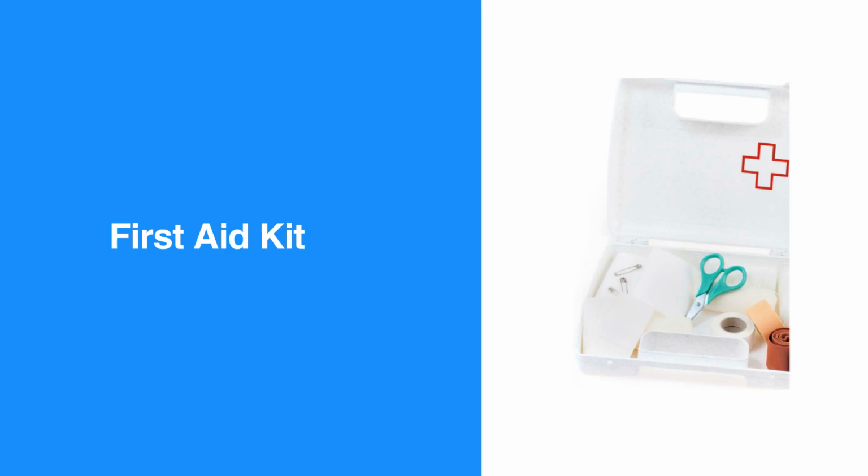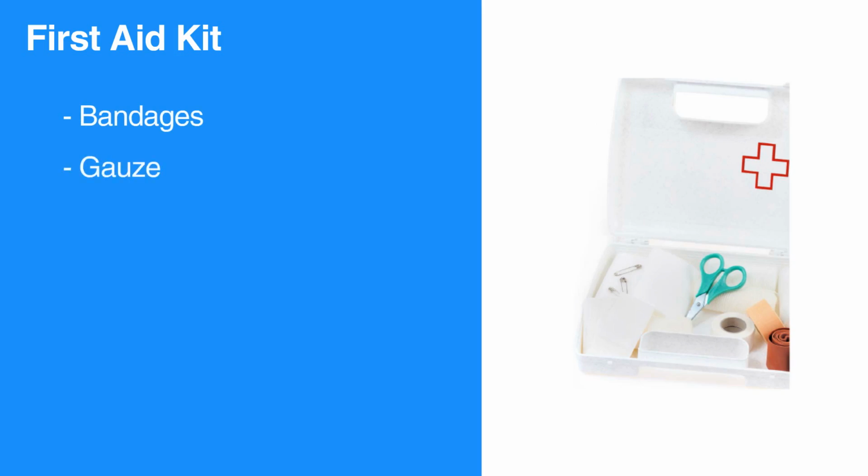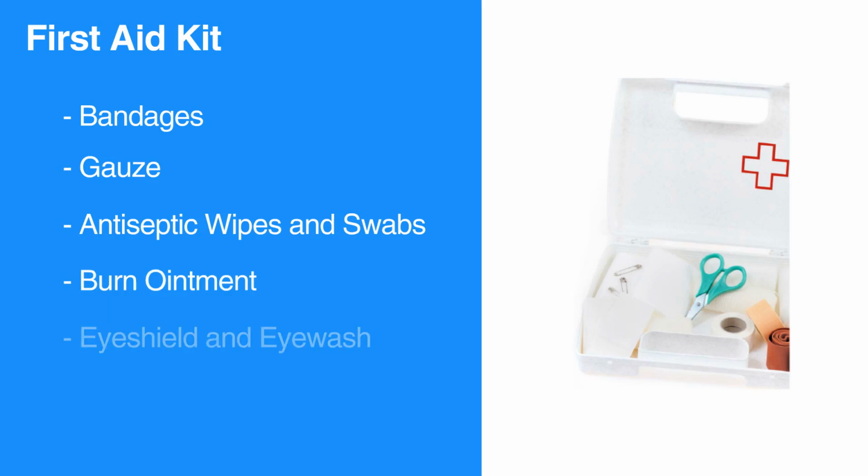You can purchase a commercially available first aid kit or make your own. Some of the common items found in a first aid kit are bandages, gauze, antiseptic wipes and swabs, burn ointment, eye shield and eye wash, and a first aid reference guide that includes local phone numbers. For a more detailed list, please refer to the manual.